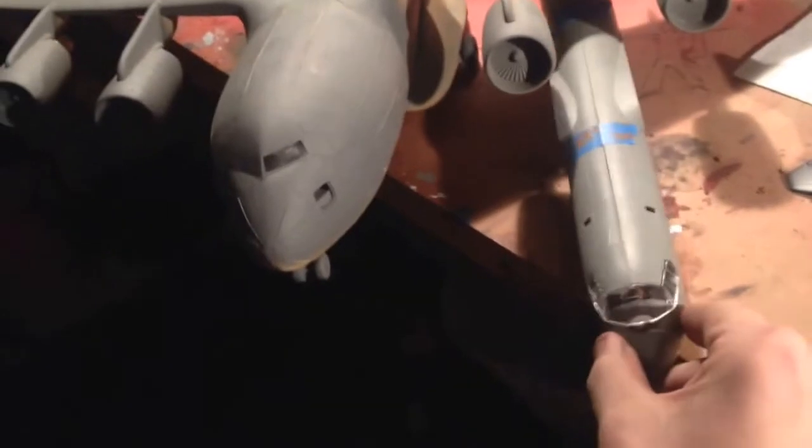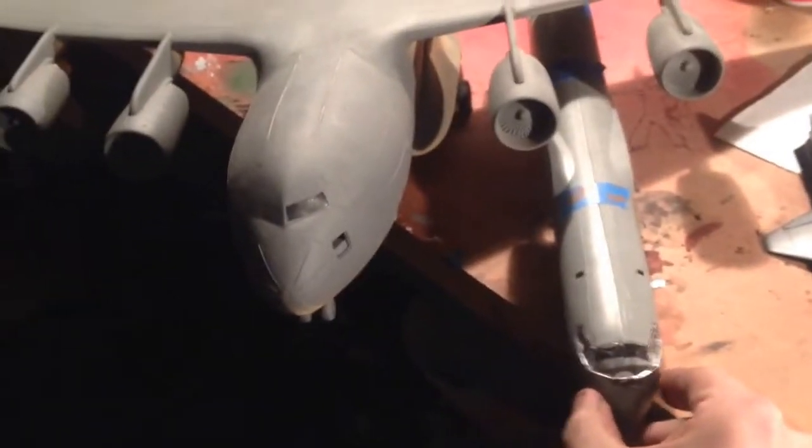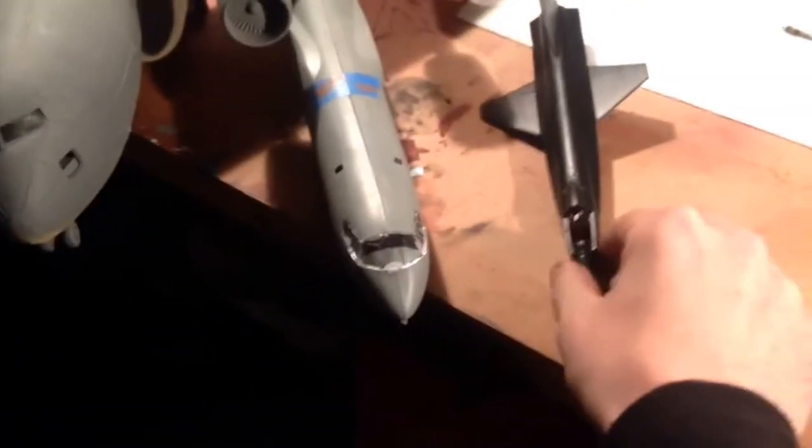So, 72 scale B-52 fuselage next to it, just to give it a bit of size comparison to something. It's an absolute monster. And there's the X-15 that came with that big bird.